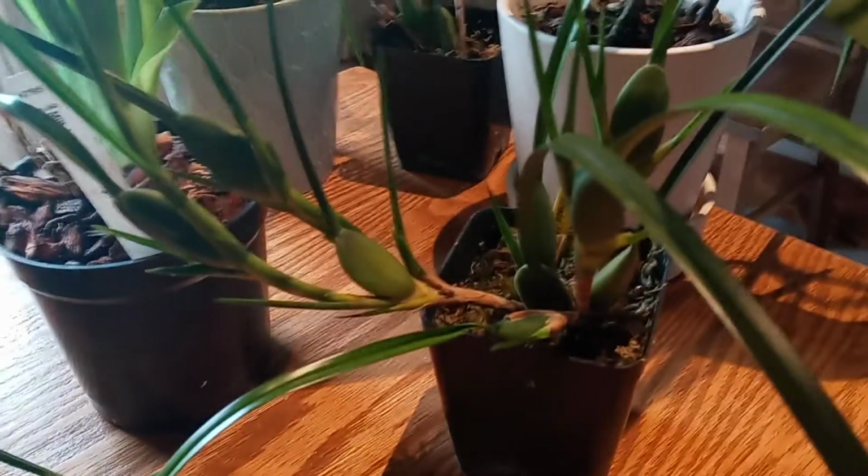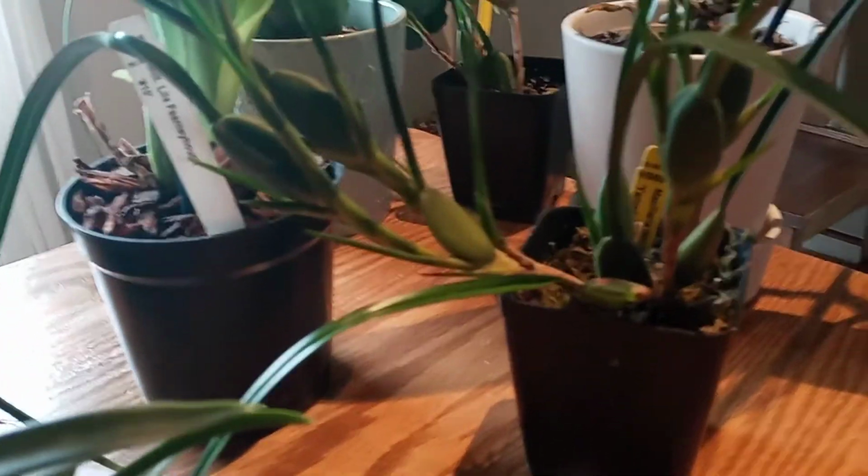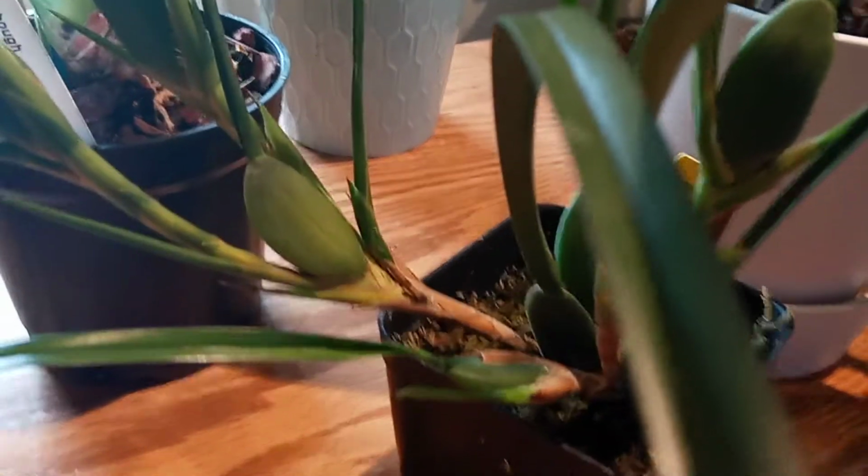It's to the back. I have 2 coconut orchids here, the Maxillaria tenuifolia. And they are starting to form buds for the first time for me. Let me pull this one around so you can see both of them. This one, I think you'll be able to see more clearly. One of these is a yellow. I have yet to see a yellow one bloom.